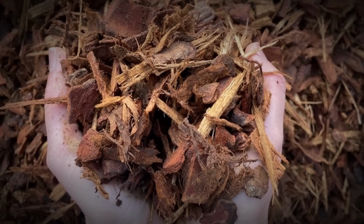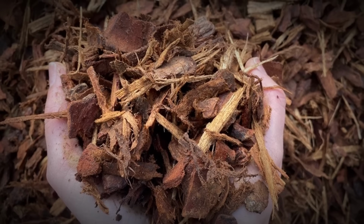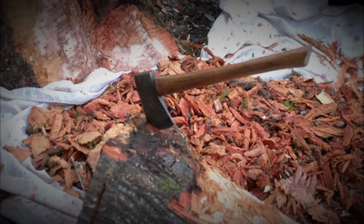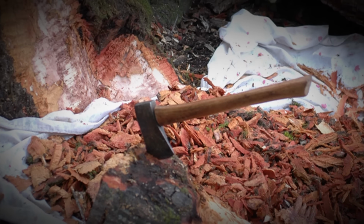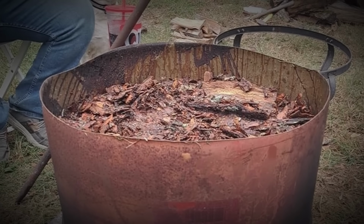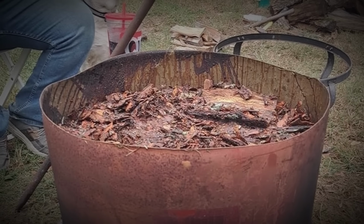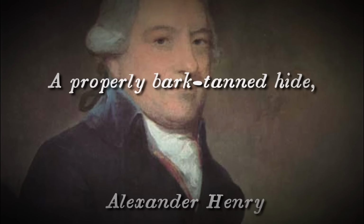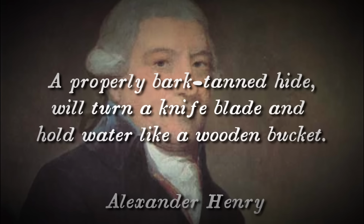The bark was ground into powder using stone mortars or simply pounded with rocks. The finer the powder, the better the penetration into hide fibers. Some frontiersmen spent days preparing bark for a single hide. The tanning solution was made by boiling bark powder in water, creating a tea rich in tannins. The hide soaked in this solution for weeks, sometimes months, depending on thickness and desired hardness. "A properly bark-tanned hide," wrote frontier trader Alexander Henry, "will turn a knife blade and hold water like a wooden bucket." The process was slower than brain tanning, but the results were different.